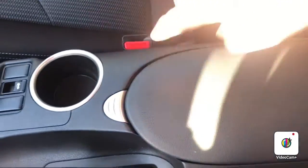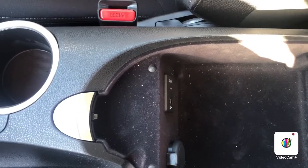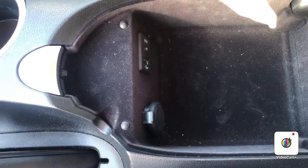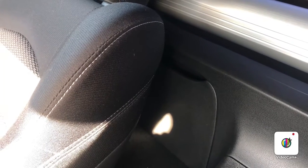For your console here, you press the button to open it up. Again, it's cloth inside, and you have your USB plug-in and your auxiliary right there, as well as your 12-volt plug-in. I just want to show you this back here. I don't know if you can see with the light. There is a little compartment back here. That's where the manual is held, and that's definitely something that you're going to want to remember.